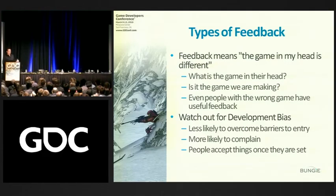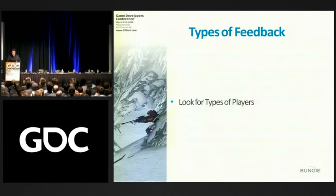People know that all you have to do is go back to your desk and change something, and it'll be different. So they're much less likely to overcome the barriers to entry and get competent with something. They're more likely to complain. But once you ship and it's burned onto a disk, people are much less sensitive, much less likely to complain about stuff like that.